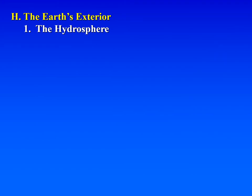Okay, so up to this point, we've talked about the Earth, kind of from the surface on down into its great depths. But the Earth is more than just sort of the rocky sphere of a planet. We've got some other zones that are really important as well. Now, one zone that sets the Earth apart from all the other planets in the solar system is what we call the hydrosphere, this sort of water, liquid water envelope that surrounds the Earth. And that's what we're going to spend the next month or so talking about, is the hydrosphere.